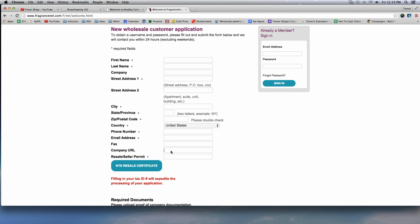fax if applicable. You'll notice that company URL, what are they saying there? What does company URL mean, guys? Yeah, website, right? Company URL is just a fancy way of saying website. Now notice that's not starred. I don't think that's required. I don't know if these guys allow eBay sales, but I would assume yes, because it looks like this field is not required. So you don't have to have your website done or ready, or even a domain name before you fill out that application.